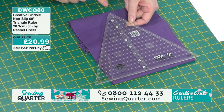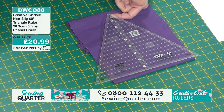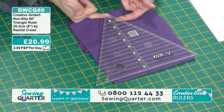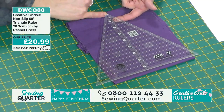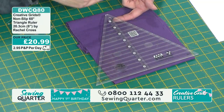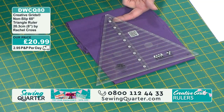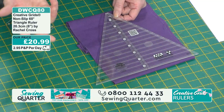Now, why is it? Hang on a minute. I haven't got my money's worth. Look, someone's cut that bit off at the end. Yes, they have, because what Creative Grids do is make it really easy for you. That would be what we call a dog ear, and that's something that you would otherwise have to cut off. But because it's already cut off, often when you line up, it makes it a lot easier to judge that quarter of an inch. That will give you your quarter of an inch as well. Really handy. They really know their stuff, Creative Grids, because they're designing for quilters.